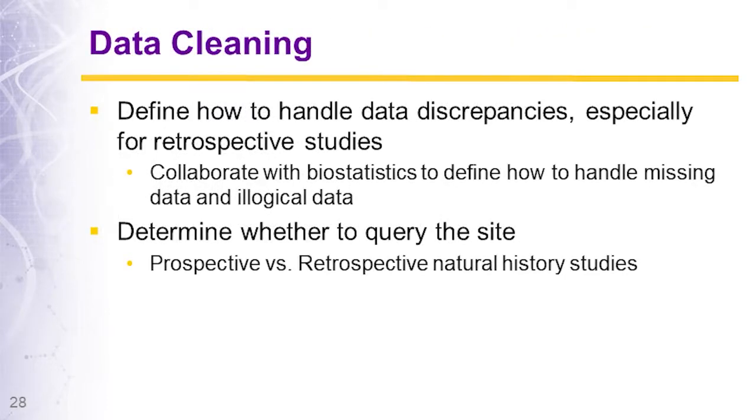So before, during, and after the entry of subjects in the database, the DM must make sure that the data cleaning process is defined in the data management documents like your DVS, your data management plan, and your manual review guidelines. The DM will need to define how to handle data discrepancies, like missing or illogical data, which will be very important for cleaning of retrospective studies, since issuing a query may not be feasible. The query process should not be impacted for prospective studies.